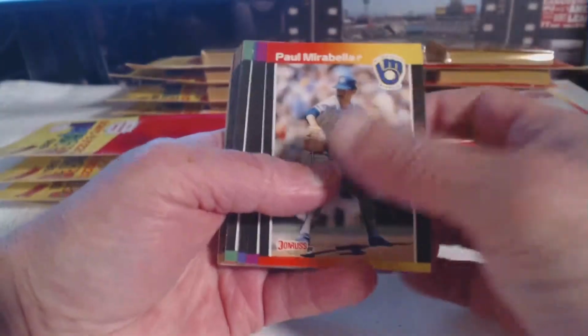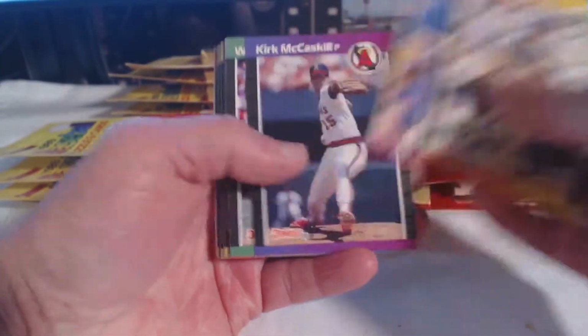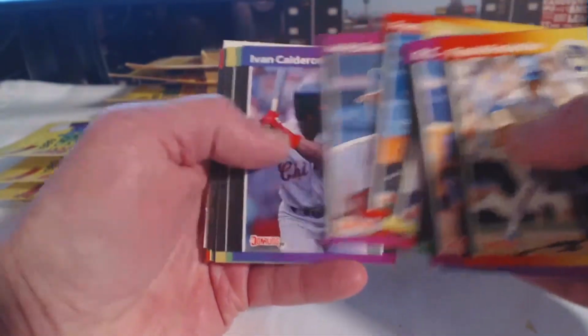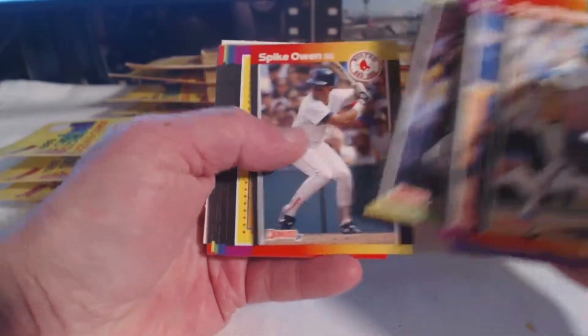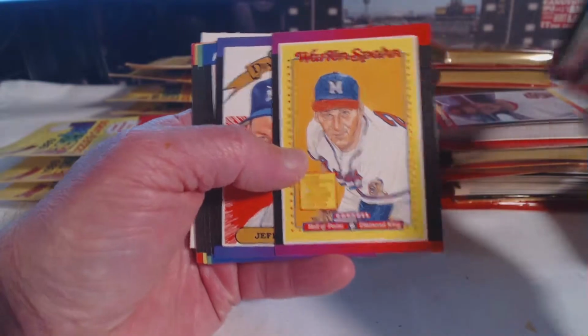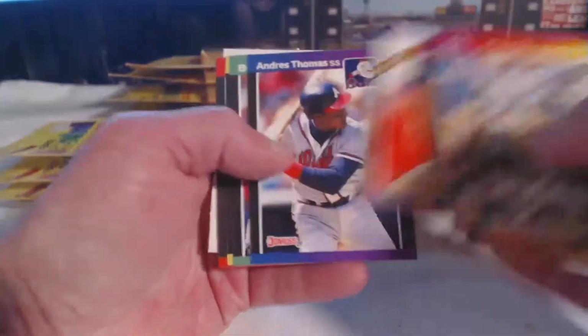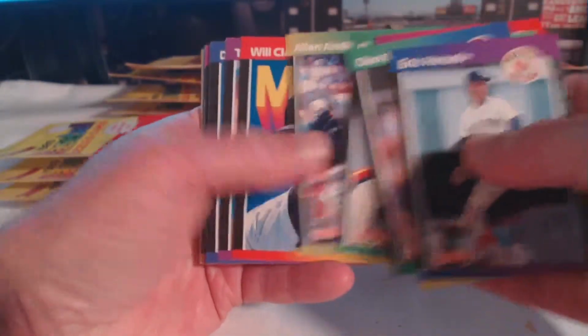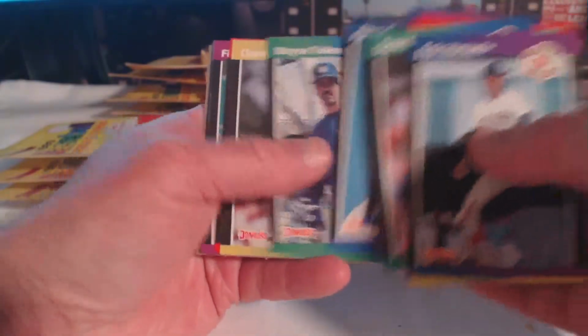All right, pack three. Still looking for Ken Griffey Jr. Who else are we looking for? Randy Johnson, Craig Biggio, John Smoltz. Nice Will Clark. Carlton Fisk. There's the Warren Spahn puzzle. That's what it should look like when you're all done. Bo Jackson. Will Clark MVP. No Strawberry.